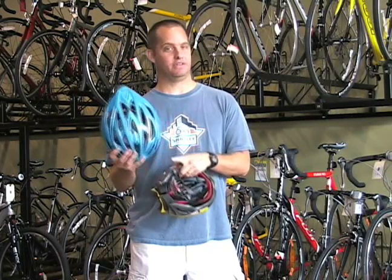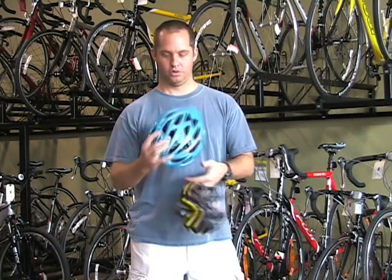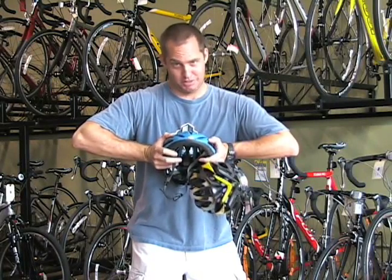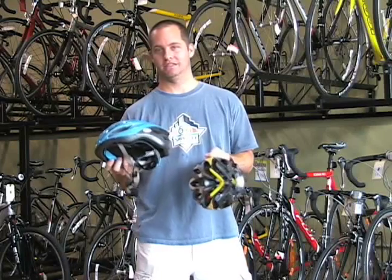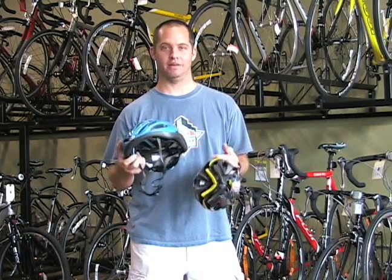If there are any cracks, if you ever take a fall on your helmet, even if it doesn't look visibly damaged, it's a good idea to replace it because you may not be able to see the damage that happened. One rule of thumb is that if you take your helmet and squeeze it between your hands, I'm squeezing this pretty hard, you shouldn't hear any cracking or popping. If you can hear cracking or popping, it means that the glue and the styrofoam that holds all this together is starting to break down, and it may be time to replace it.